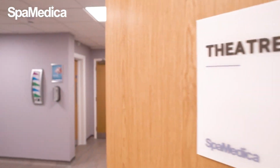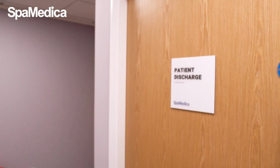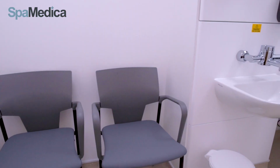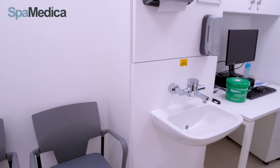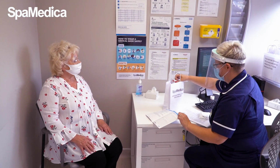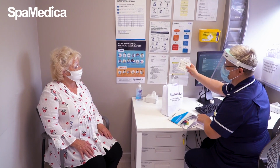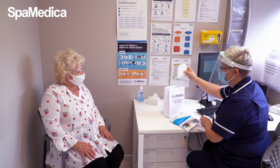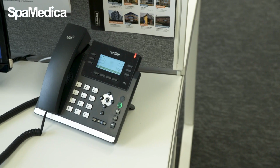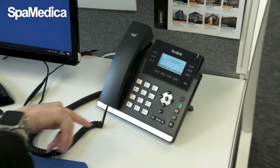The patient is guided from the theatre room to our discharge room. One of our nurses will check they're all okay and talk through all the post-op steps and answer any questions they may have. The patient is given a post-op bag with drops, post-op guidance booklet, and information about their post-op assessment. We also let the patient know about our 24-hour SpaMedica helpline if they need to call us in an emergency or if they're having any issues when they get back home.